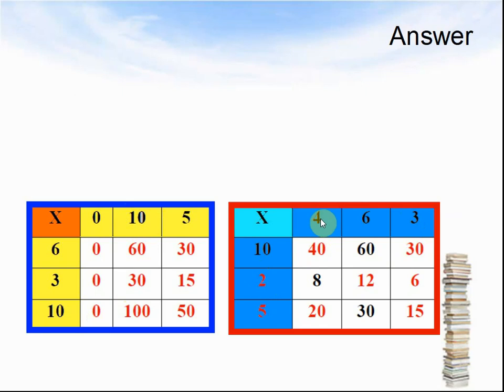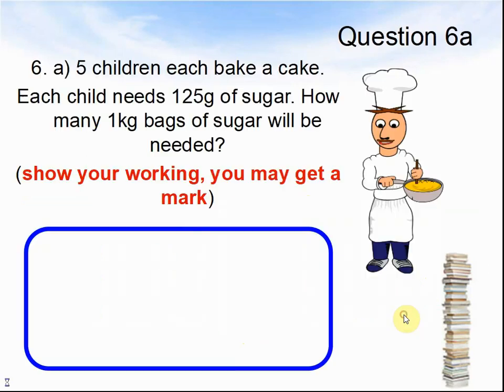2 times 4 is 8. 2 times 6 is 12. 2 times 3 is 6. 5 times 4, 20. 5 times 6, 30. 5 times 3, 15. Let's look at the next question.